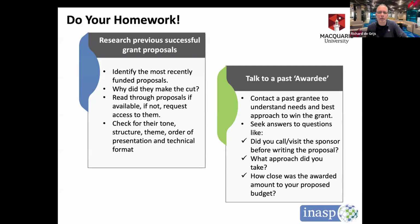Read through them. And if you don't have access to them, you can always write to successful applicants and see if they're willing to share some or part of their proposal. And then check for the tone, the structure, the theme, the order of presentation, how they have written their proposal. It's also helpful to talk to someone in your institution or a local institution who recently won an award, because they will understand the needs and they will know the process and can provide you with insights as to how to proceed to become successful yourself.